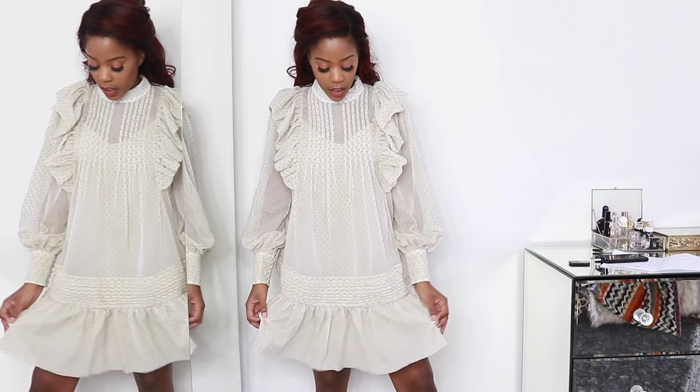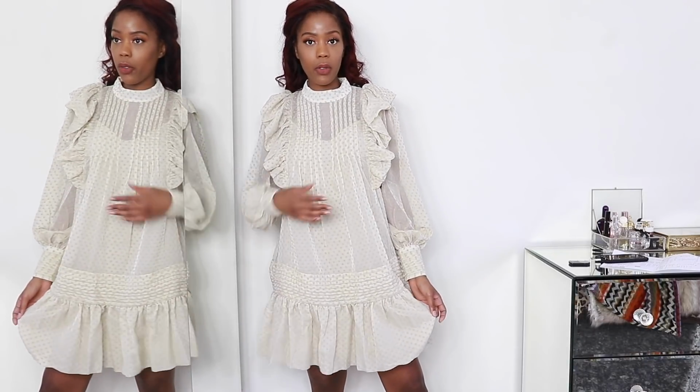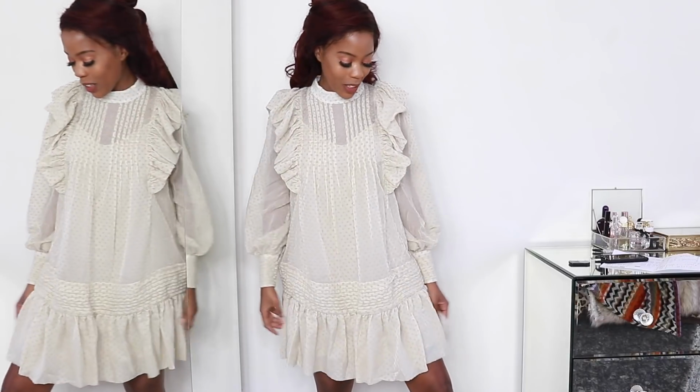I feel like on my quest, as I keep mentioning, to get stuff that will last me, I think that this is something that will last me. I do think that this dress is quite transitional through seasons as well, so I do like that about this one. I think this one might edge it over the other one, but we'll have to wait and see when that other one comes in.